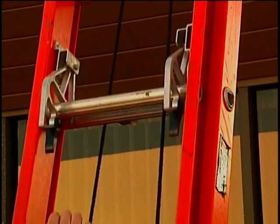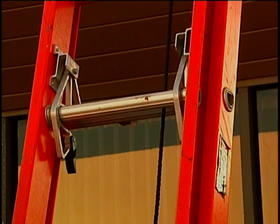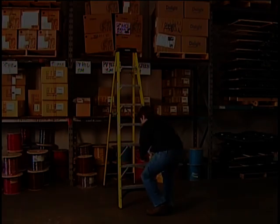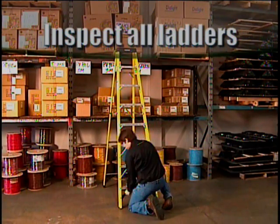Be sure all locks on extension ladders are properly engaged. Both extension locks need to be in place to prevent overloading a rail. Extension ladders must reach at least 3 feet above the landing and be properly secured or tied off. Remember, inspect all ladders before use.